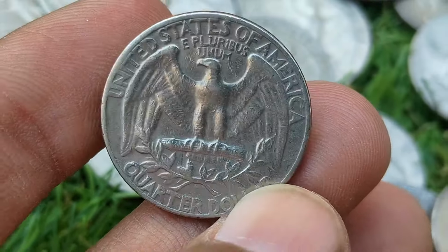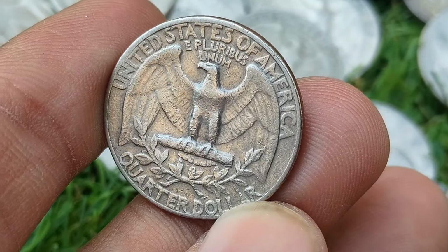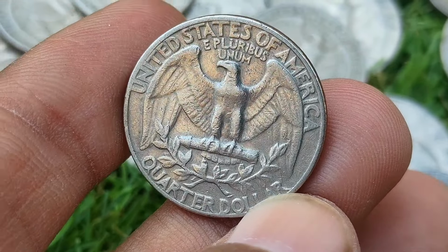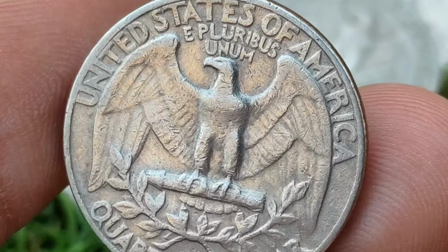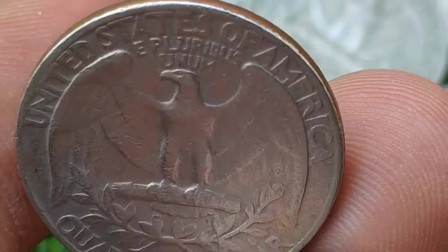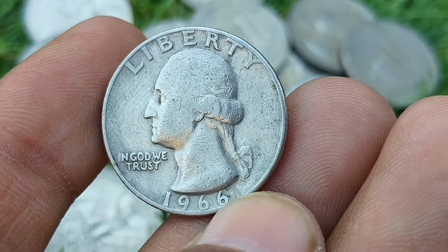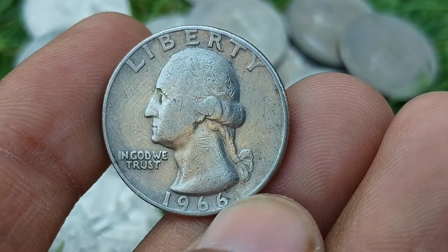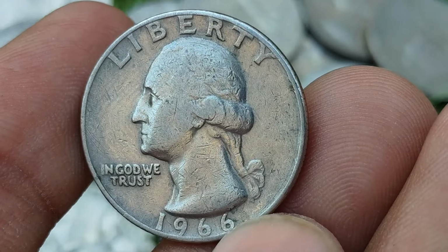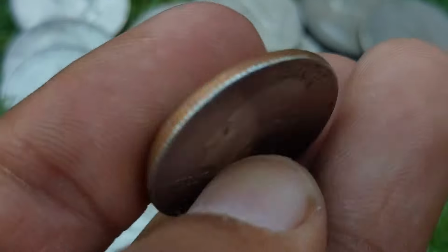The most valuable 1966 quarter errors. Let's explore the most valuable and jaw-dropping errors that have surfaced from the 1966 Washington quarter, and how these minting mistakes now fetch $1,000 to $50,000 plus at auctions. The 1966 silver planchet error. A well-preserved 1966 quarter struck on a silver planchet has sold for $10,000 to $15,000 in auctions.